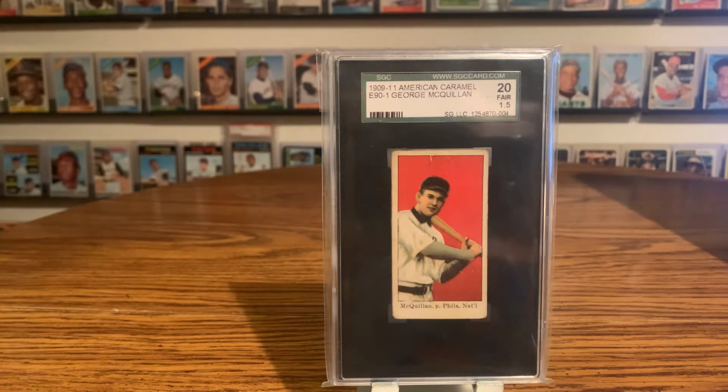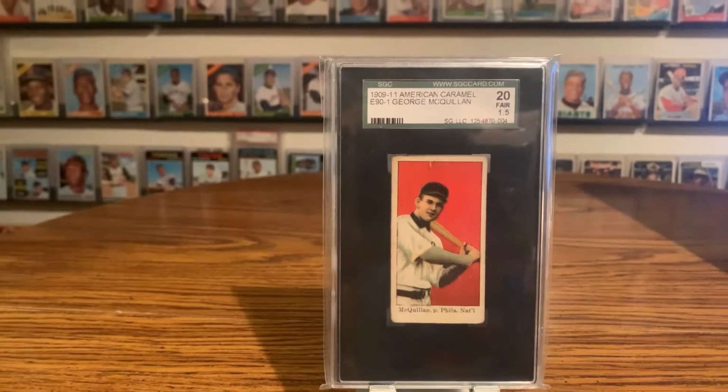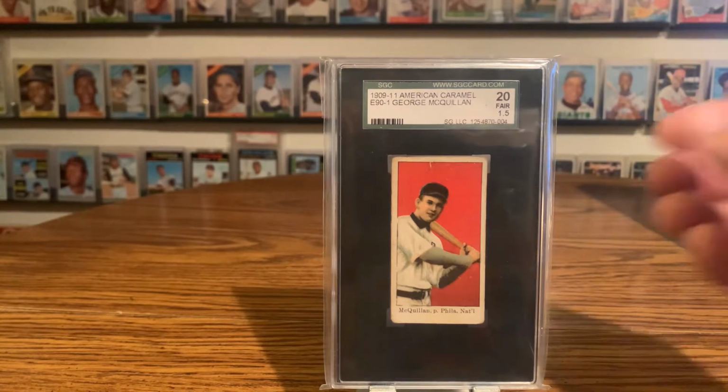Most of my collection for pre-war is T cards or E cards, so this video is going to be pretty long, but hopefully you'll see a lot of cards you really like. We're going to start off with 1909 to 1911 E90-1 George McQuillan.